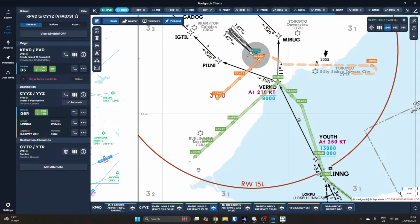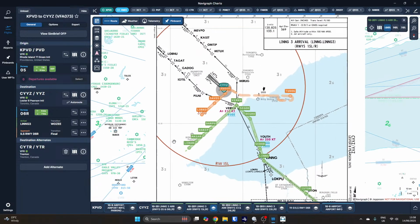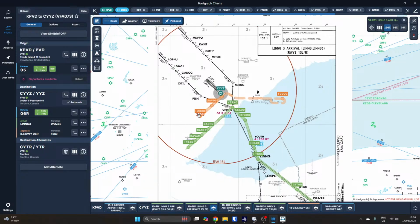8,000 at Verco, and follow the instructions, I guess, at that point. Because we'll be given vectors, we'll just follow instructions.